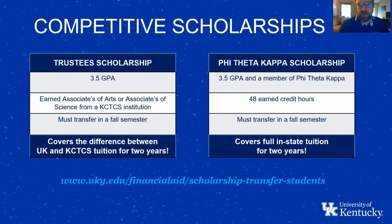So the way it works in UK is if you are transferring in 48 or more earned college credit hours into a fall semester and you have a 3.5000 GPA or above, you can qualify to apply for one of our PTK scholarships. We give out about 10 per year. And the way it works for out-of-state students, you see here that it says covers full in-state tuition for 2 years. So for out-of-state students, it bridges that gap between full out-of-state tuition and in-state tuition. And it ends up being approximately $18,800 per year in scholarship money. It's a fantastic scholarship. It's our biggest transfer scholarship. So joining PTK, if you are invited, definitely can pay off in the long run.